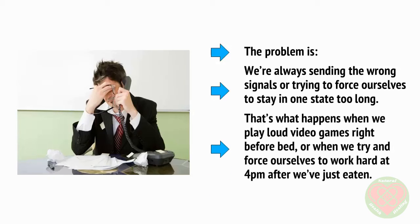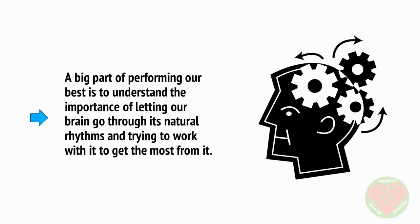That's what happens when we play loud video games right before bed, or when we try and force ourselves to work hard after 4 p.m. or after we've just eaten. And a big part of performing to our best is to understand the importance of letting our brain go through its natural rhythms and trying to work with it to get the most from it.